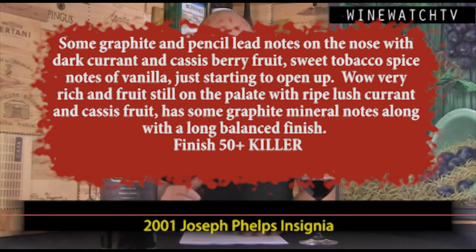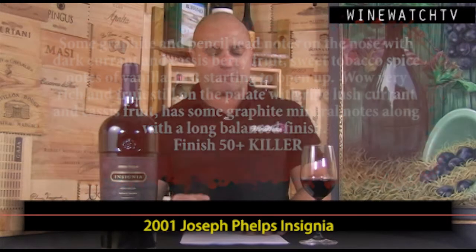Really rich and ripe on the palate. Lots of cassis and currant berry fruit. Some of those graphite notes showing on the finish. And lovely freshness here. This is a wine that's going to last for decades in your cellar. The 2001 Insignia, killer. All right, well, the 2000, this is a lighter vintage, and it showed a lighter vintage.